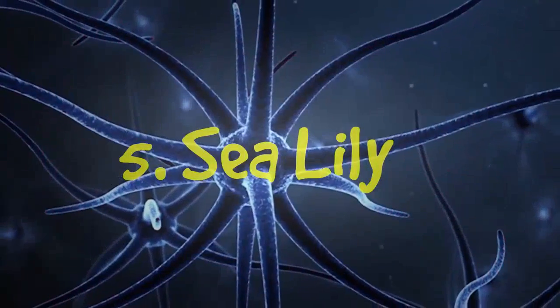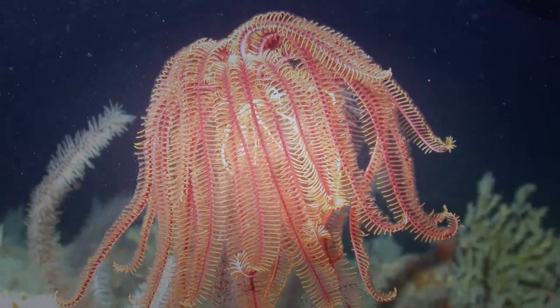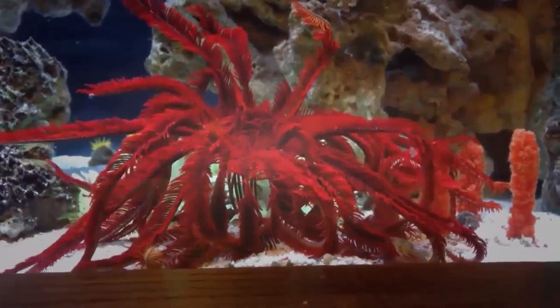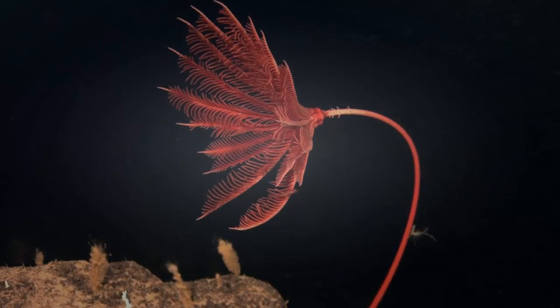Number 5. Sea lily. These creatures look more like underwater ferns, but they are actually animals. Sea lilies are rooted to the ocean floor and gather food via their feathery arms, which apparently requires no thinking at all. They look delicate, but sea lilies are tough enough to endure the pressure of living up to 20,000 feet below the surface.